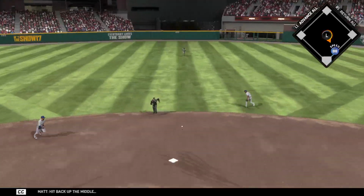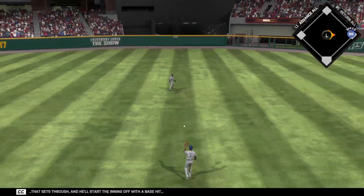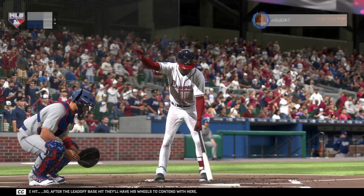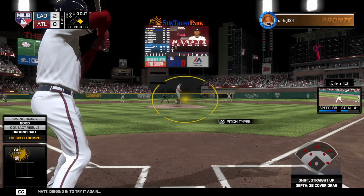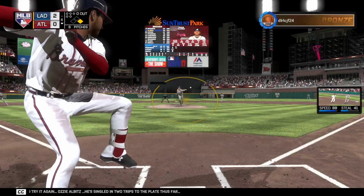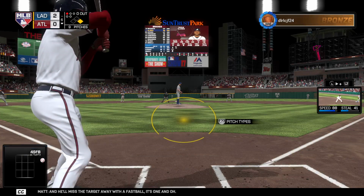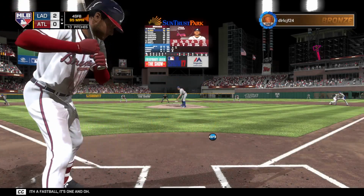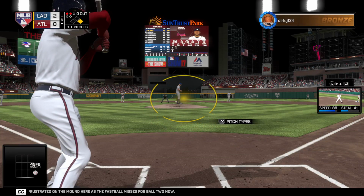Hit back up the middle. That gets through, and he'll start the inning off with a base hit. So after the leadoff base hit, they'll have his wheels to contend with here. Second baseman. Digging in to try it again, Ozzie Albies. He's singled in 2 trips to the plate thus far. And he'll miss the target away with the fastball. It's 1-0. And maybe a little frustrated on the mound here as the fastball misses for ball 2 now.